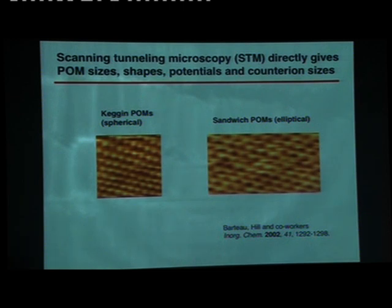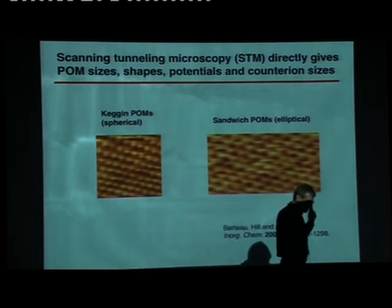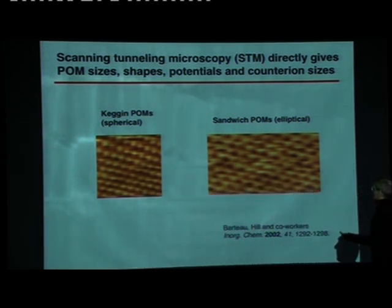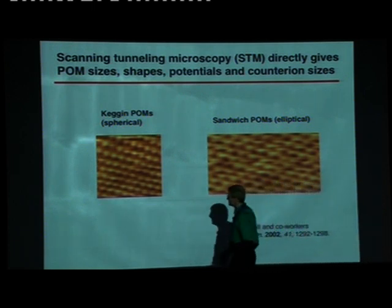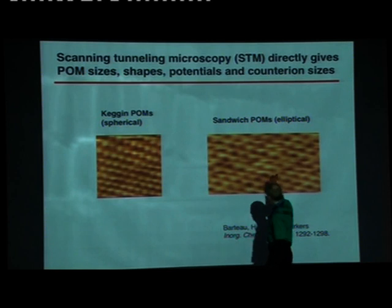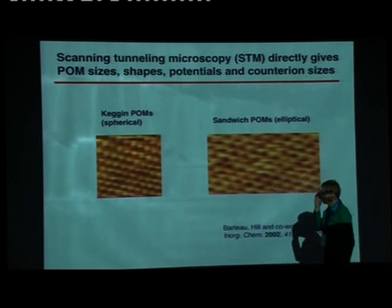Okay, so you can characterize POMs by microscopies, including the scanning force microscopies, the main one being scanning tunneling microscopy, STM. So you can see individual molecules. And it's surprising how often these will crystallize on a surface very nicely. So these are Keggins. A Keggin is a sphere, so they're spherical. The Wells-Dawsons are an American football shape, so that's what you see.